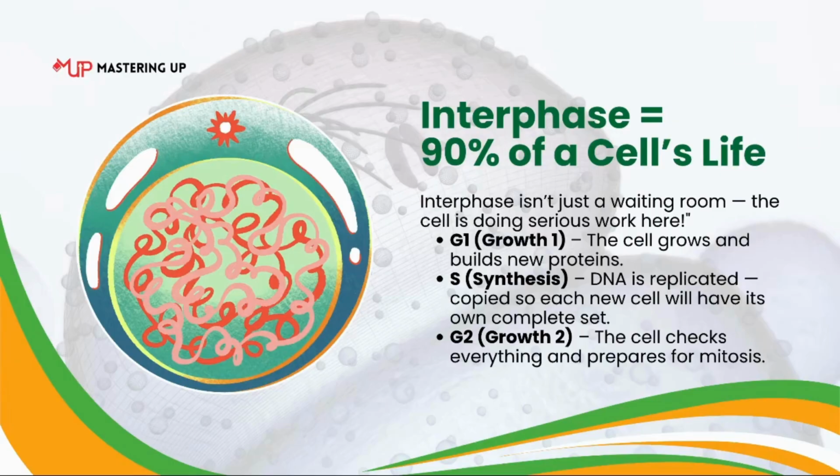The three stages of interphase are, first, again, G1 or Growth 1, growth and function. The cell grows in size, and it produces proteins and organelles it needs to function. This is when the cell is doing its normal job, like a skin cell helping to protect the body. At the end of G1, the cell reaches a checkpoint. Is the cell big enough? Is the DNA undamaged? If not, the cycle pauses. So for an analogy, this phase is like gathering school supplies and getting organized.